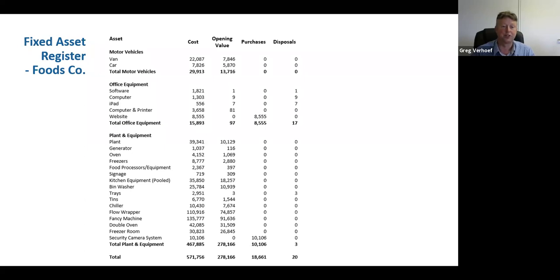Purchases and disposals show us changes to our asset ledgers. So here we've added a website. You can see there was nothing there last year, and we've paid $8,500 for a website. So that's a purchase.